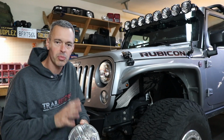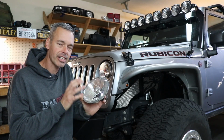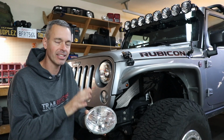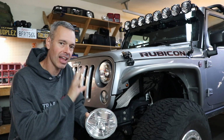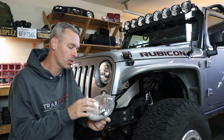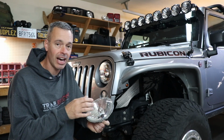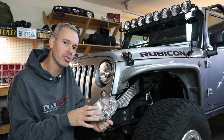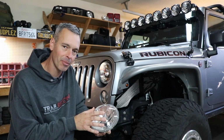Perfect. So many of you know that the stock Jeep headlights just are not very bright. Even when you turn the brights on, it's still not very good at putting out a lot of light down the trail. So I tried a couple different things along the way. The first was an upgraded halogen bulb, which I remember spending like 40 or 50 bucks on, and I was really underwhelmed when I installed those. I was like, man, what a waste of money.